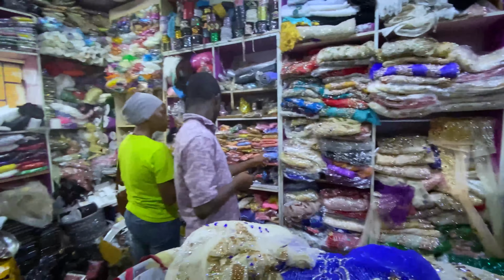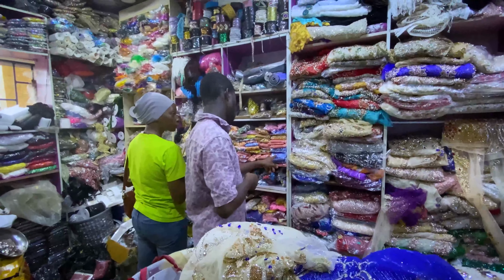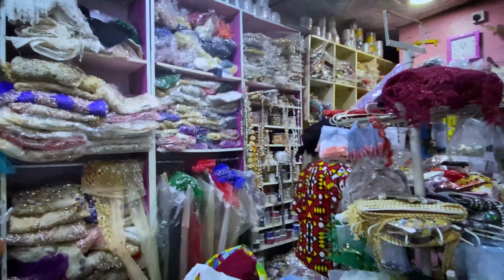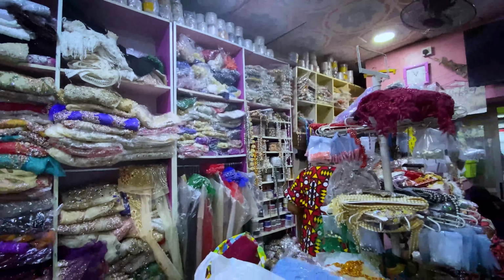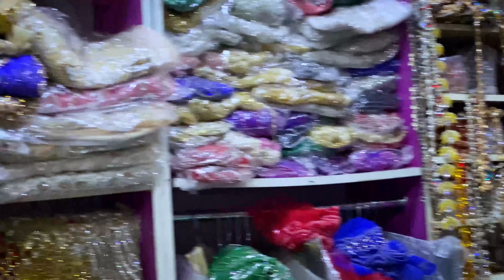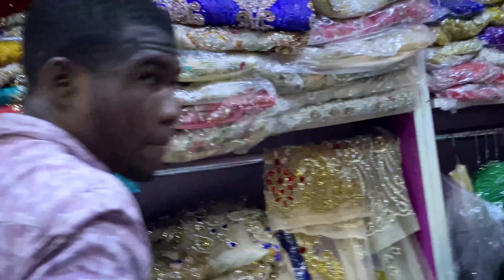And beads too. Those are for people that bead. If you are beading, this is where you should come. A lot of stuff to get. These are chain appliques. I'm just going to zoom it out, because of the quality of my video. So, that's chain appliques there. And you should just come to this place.